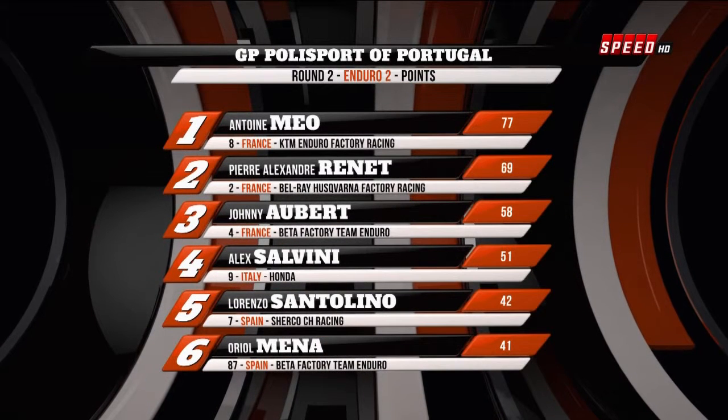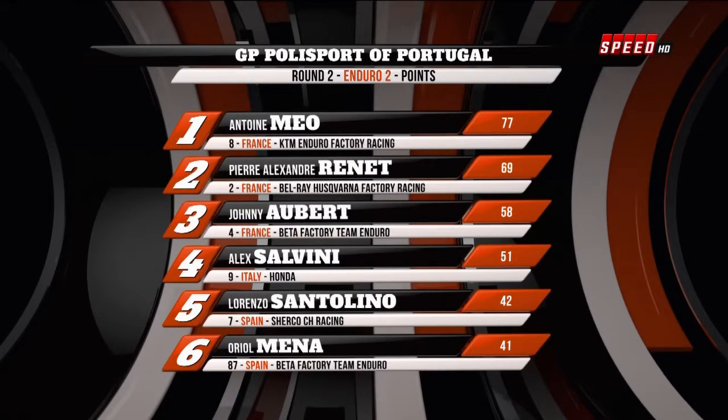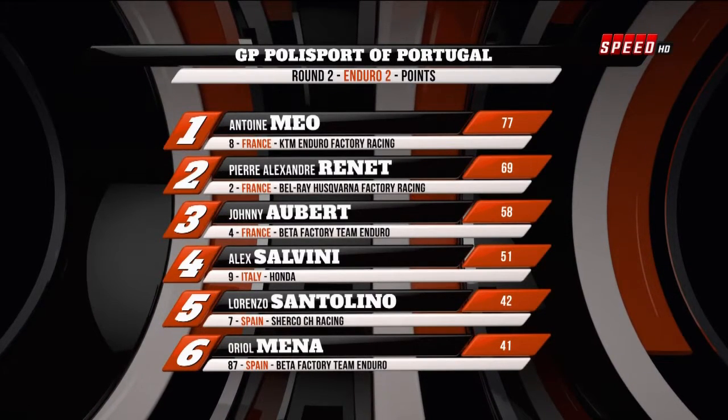This is what he's talking about points-wise. Rene 8 points adrift in second, Aubert 11 behind that. It's starting to spread out below them, but only a little.